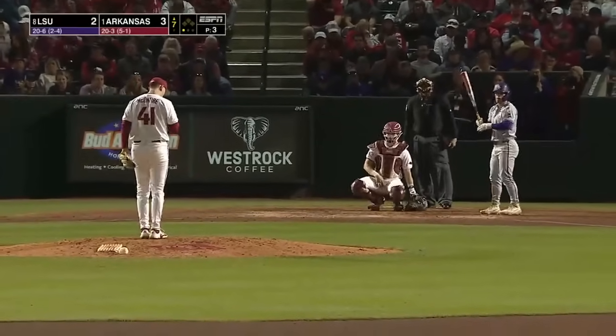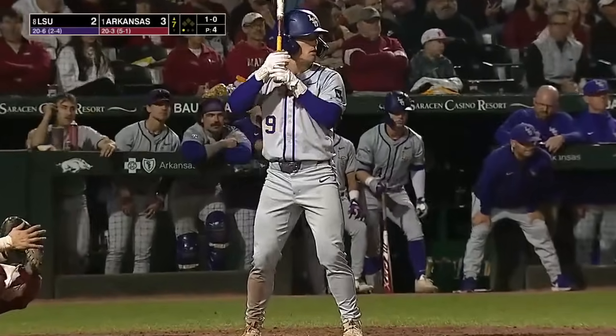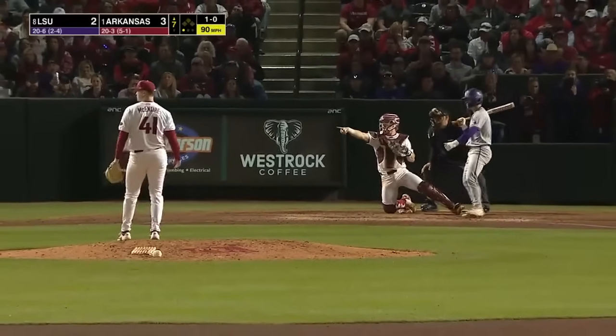Missed with that breaking ball. 1-0 to Mac Bingham. By the way, to close the book on Smith, that's 70 strikeouts over the last 34 innings pitched for Hagan Smith. So he did not go 2-0. 70 in his last 34 innings.